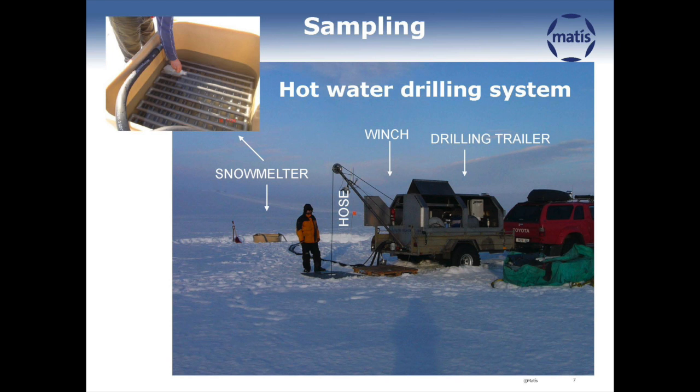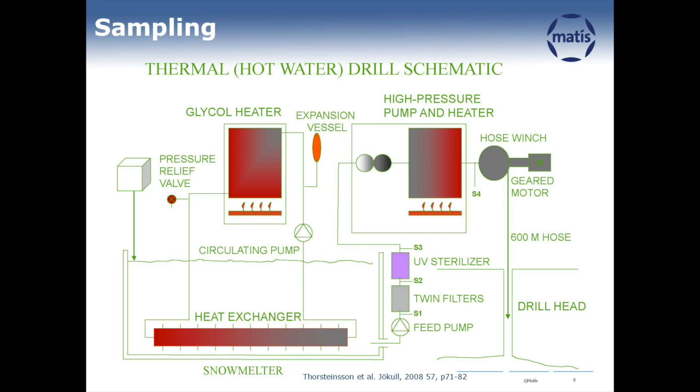To enter these lakes, you need specific equipment. Here we have a special hot water drilling system, which was designed specially for that. Of course, it is difficult to bring water up there, so we have to melt the ice and use the hot water to drill down these 300 meters. Here is a schematic picture of the system. We have a heat exchanger and so on. But the most important thing is that we also have a UV sterilizer, and this is also very hot water, so we are avoiding as much contamination as possible when we are drilling.